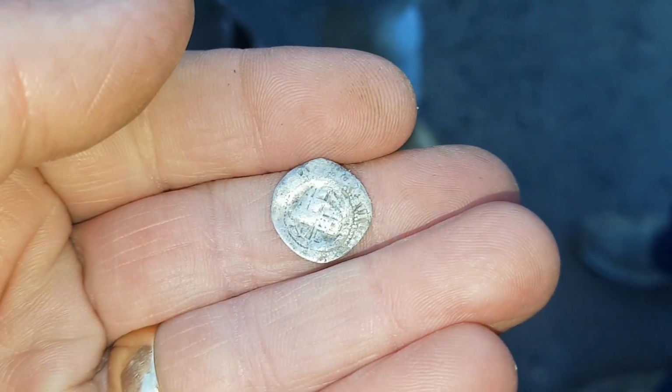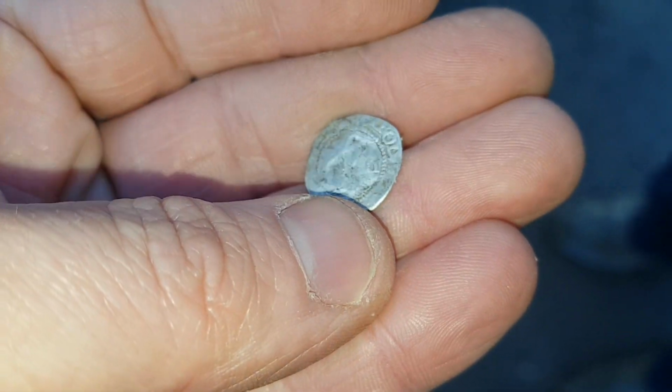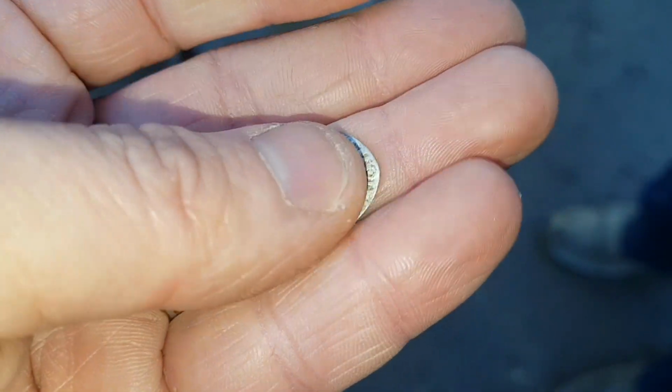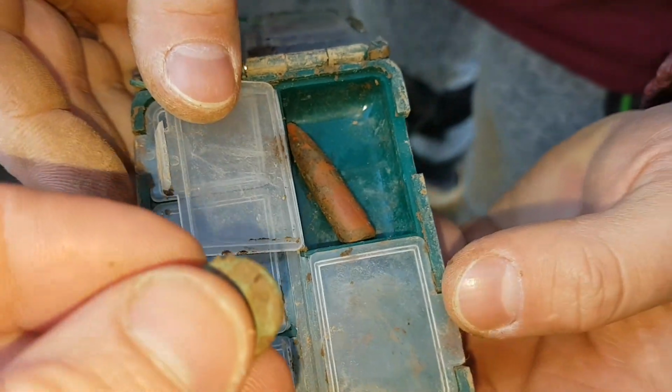Is it Janus? Hammered, for Janus. What's that? Silver, isn't it? That's silver, yeah. Charles II, I think. Oh, right, yeah, Charles II. Well done, nice one. A little button in there and a little bullet.